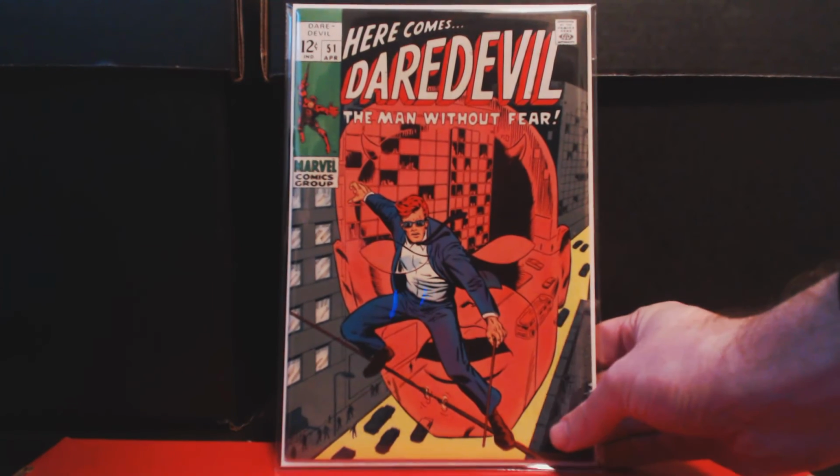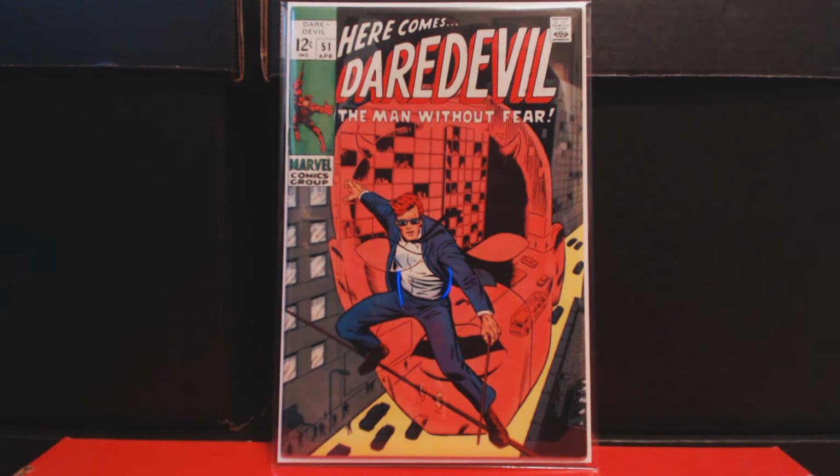Next one that I grabbed off my list that I didn't have was number 51. This is a Barry Windsor Smith and John Romita cover. Another really nice, clean copy. Not as high as the other two that I just showed, but it's still really nice. It's in the very fine range.